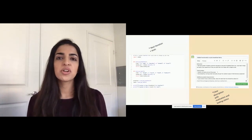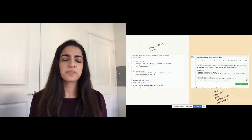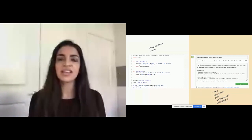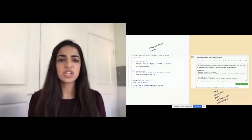So in your code, you're going to want to make sure you add tests. You'll notice in the original PR that we added, there was no test, so make sure you add tests, assuming that code is testable. And then in the pull request, you want to make sure you add a clear description. So in this case, I said added functionality to big breakfast items. You want to make sure you add motivation. Why did you introduce the change? Adding testing status where appropriate.